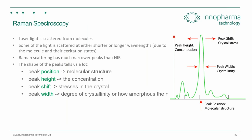Raman spectroscopy, on the other hand, so in this case, laser light is scattered from molecules. Some of the light is scattered at shorter wavelengths, some at longer wavelengths. And it's just due to the molecules that are present and how much energy they have, their excitation states, what kinds of vibrations they're undergoing. Raman scattering, though, has much narrower peaks than the absorption spectroscopy that I mentioned earlier, the near infrared. And here, the shape of the peaks tells us a lot more.